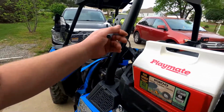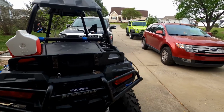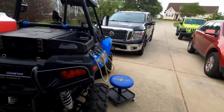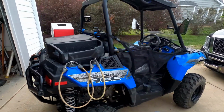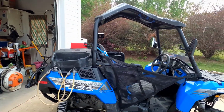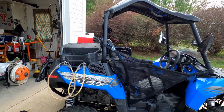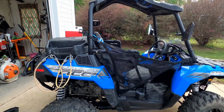But other than that, in a nutshell, that is kind of like a mini review of what to look for when you have a Polaris ACE. All in all, a very good, comfortable machine, very dependable, and very reliable. But also be mindful of what to look for and things that will go bad.